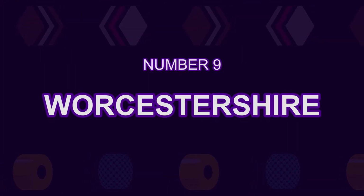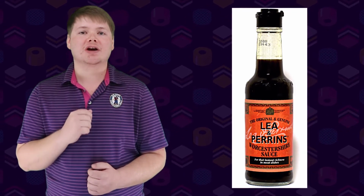Number 9. Worcestershire. Worcestershire sauce is a fermented liquid condiment that was devised in Worcestershire, England. It contains many ingredients, including malt vinegar, molasses, sugar, salt, anchovies, onions, garlic, and spice and flavorings, such as cloves, soy sauce, lemons, pickles, and peppers. It was created by chemists John Wheeley Lea and William Henry Perrins, the founders of Lea and Perrins.